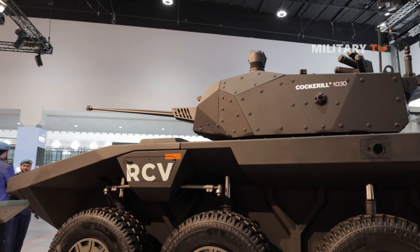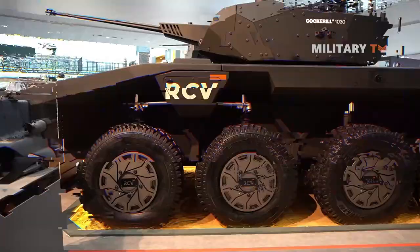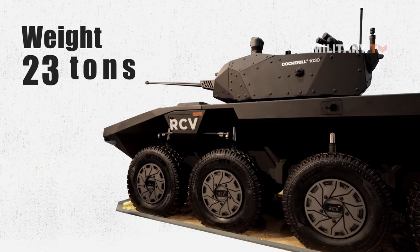Specifications. The Nimr RCV is designed for tactical mobility, high performance, maneuverability, and speed. The Nimr RCV is also known as such because it was developed using components from the Nimr 8x8 wheeled armored personnel carrier. As a result, it is not surprising that the Nimr RCV is quite heavy, weighing in at 23 tons when in combat mode.